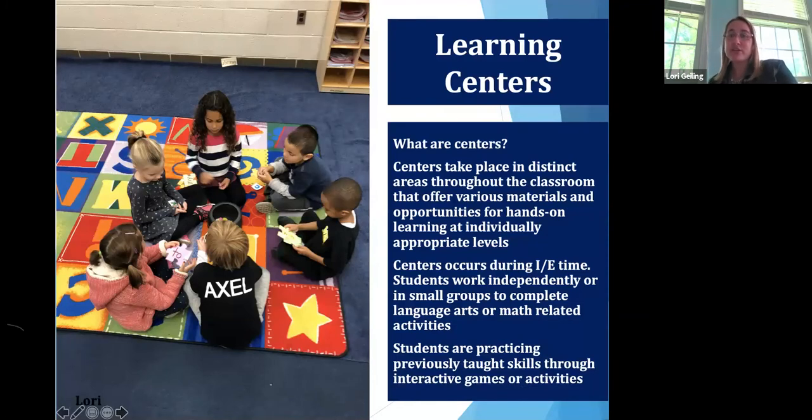And then we have our learning centers. Part of that is during I&E time, and some teachers will have it right before I&E, leading into I&E time. There are language arts centers, typically in small groups, sometimes individually. They're working with little activities and games to strengthen their skills, like sight word games. Sometimes there are iPads involved where they do fun activities. There are lots of opportunities for kids to work in partners or small groups, reinforcing those skills.